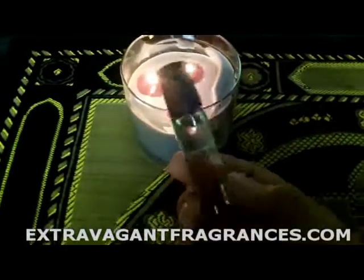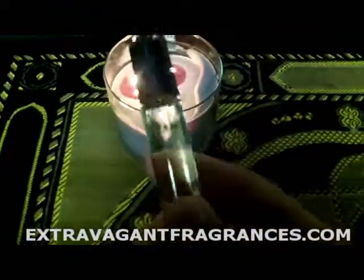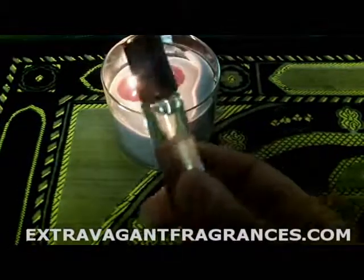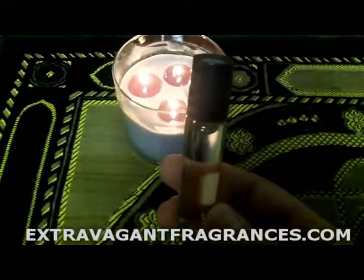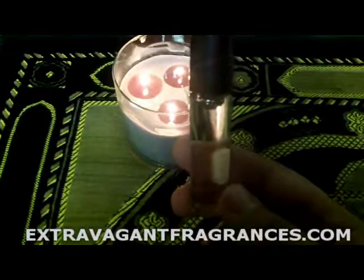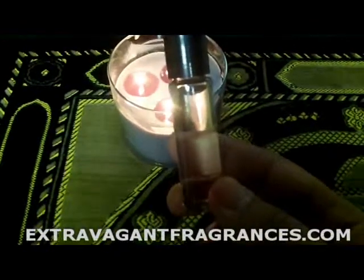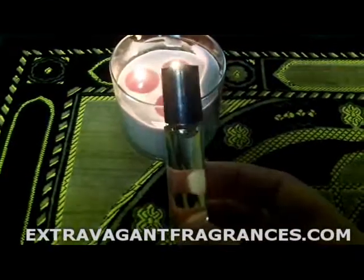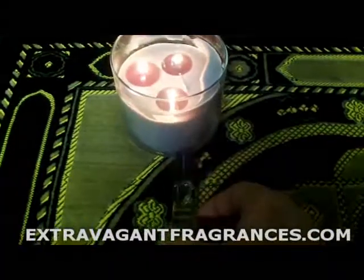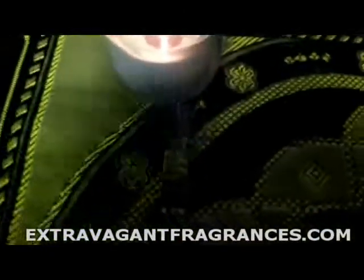So this is $1.75, and for 72 pieces, you can start your business, mix and match between men, women, and unisex from the website at $126. So 72 pieces. Each bottle right here is going to retail anywhere between $6 to $8 a piece.